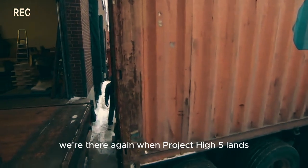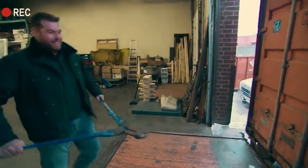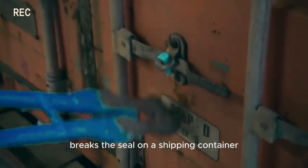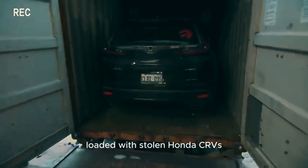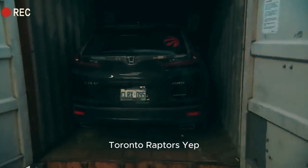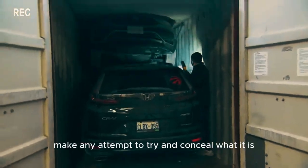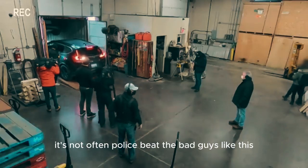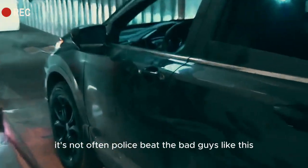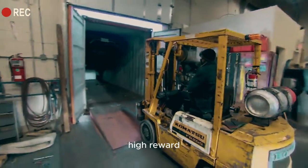A week later, we're there again when Project High Five lands another big fish. Detective O'Connor breaks the seal on a shipping container loaded with stolen Honda CR-Vs. Toronto Raptors? Yep, Toronto Raptors. So you can see there, it's got the license plates already left on it. They don't even make any attempt to try and conceal what it is. It's not often police beat the bad guys like this. The detective says for criminals, it's usually low risk, high reward.